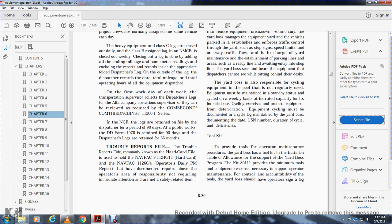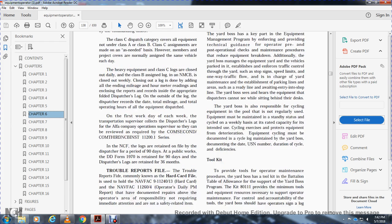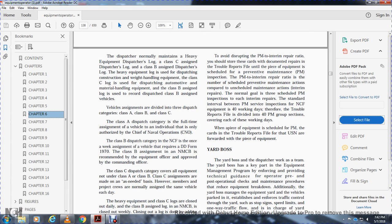The Navy FAC 9-11204-13 hard card and the Navy FAC 11-2604 operating daily preventive maintenance work report document repairs above the operator's responsibility not requiring immediate attention and not safety related. To avoid disrupting preventive maintenance, the interim repair ratio should be stored with the discarded document repair in the trouble report file with the piece of equipment scheduled for preventive maintenance inspection.